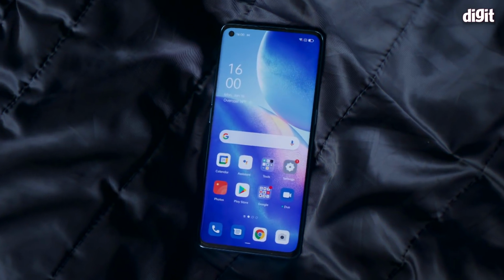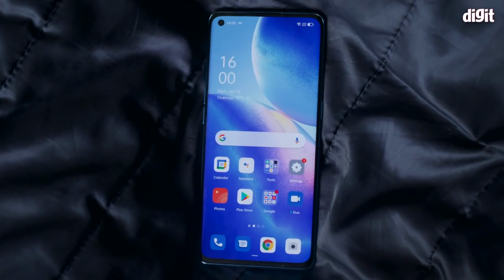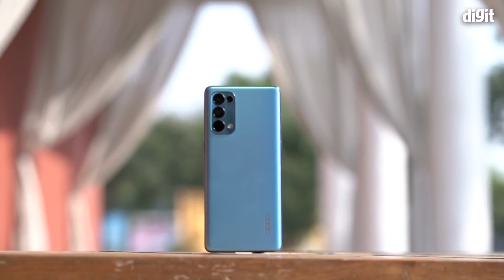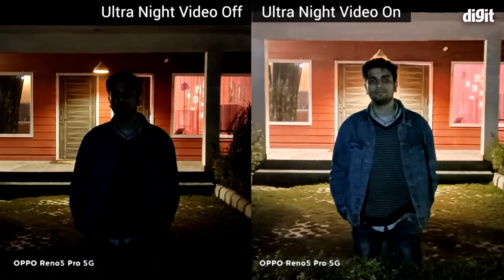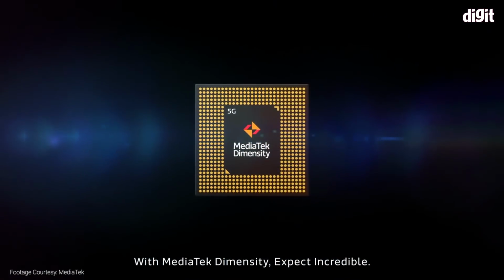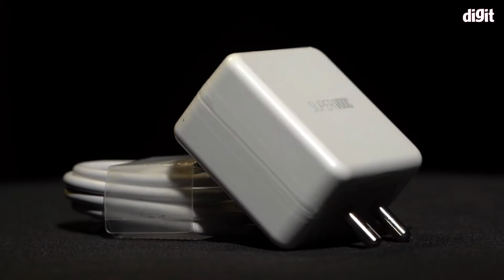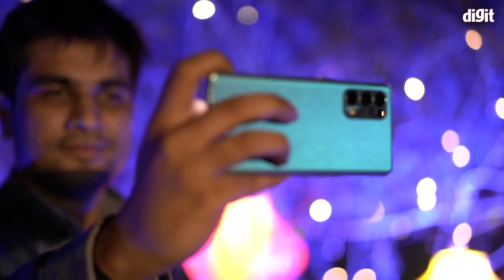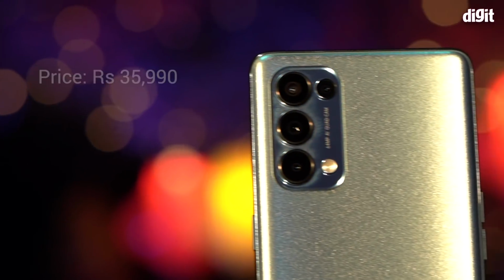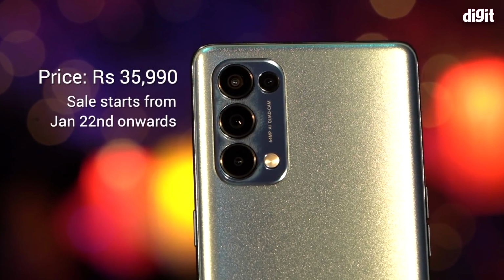This was a look at some of the key features of the OPPO Reno5 Pro 5G smartphone. As one can see, with the combination of features like AI highlight video and 5G support, along with hardware like the MediaTek Dimensity 1000 Plus chipset and 65W SuperVOOC 2.0 charging, you get a very power-packed smartphone for anyone who loves taking videos. The phone is priced at 35,990 rupees.